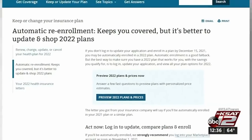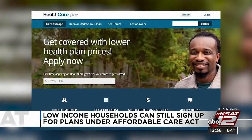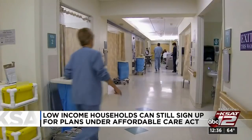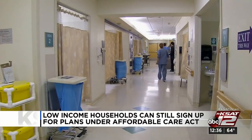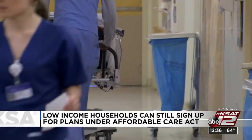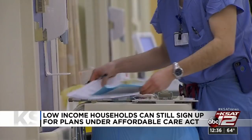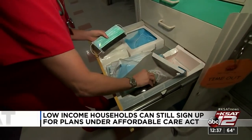Low-income households who missed the deadline for this year's Affordable Care Act coverage can still sign up for plans with free premiums. That's because of a special enrollment period being offered at healthcare.gov. Americans with incomes under $19,320, or just under $40,000 for a family of four, are eligible. The Centers for Medicare and Medicaid Services says most can get plans without premiums, while others may see a minimal cost. The Biden administration has recently been increasing efforts to get more people enrolled by adding funds to programs that assist with the selection process.